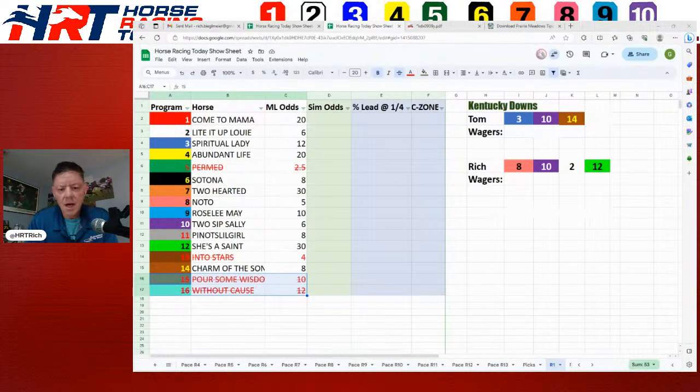Let's see how they're lining up right now. I've got a few horses to go before the first race kicks off. Let's see. You've got the 4, the 6, the 7, the 11, 12, and 14. And then once they get cooking, you will have race number 1 in the books on this Saturday.